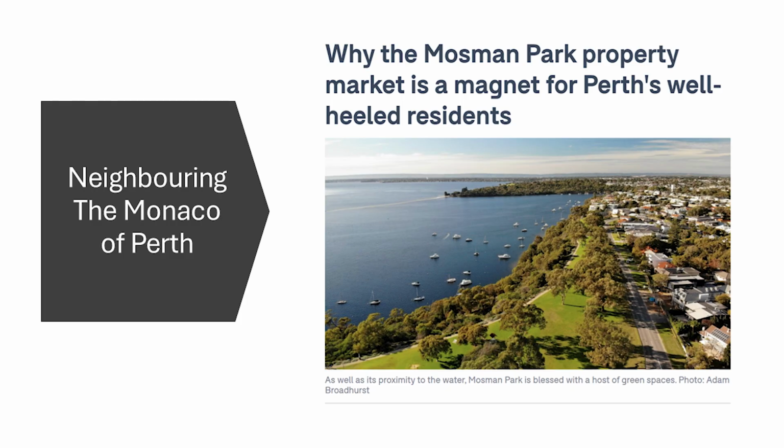But this is just a way to describe it. It neighbours the Monaco of Perth. So the Monaco of Perth is Peppermint Grove. And it just says why the Mossman Park property market is a magnet for Perth's well-heeled residents. So that's a good way to describe it in terms of Mossman Park. So I think it is pretty much your best buy if you have any budget in Perth. So definitely something to consider.